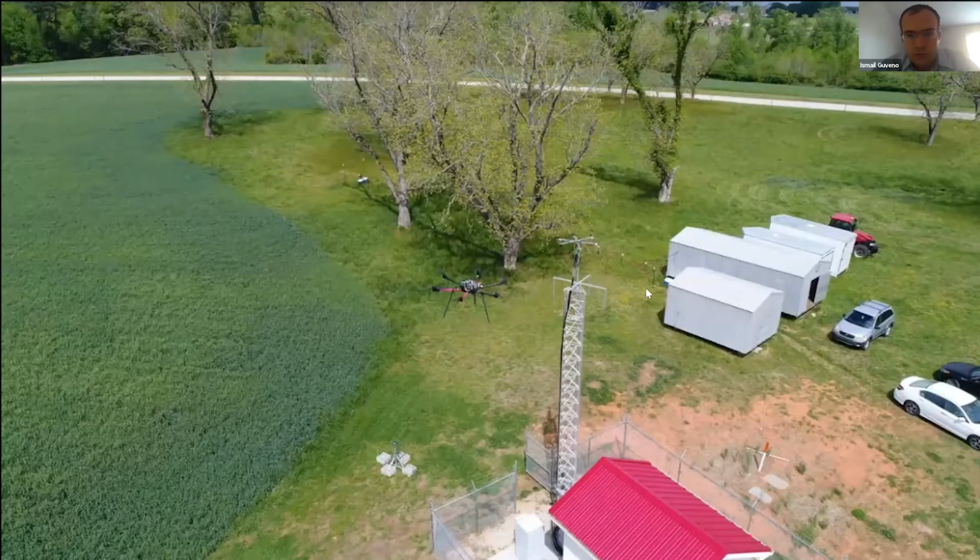And this shows our fixed node in Lake Wheeler. You can see the antennas at the top that are connected to USRPs. This is a bit older picture, but we also have Ericsson radios that are connected to here. We have been doing a lot of experiments with them, and the drone nearby.